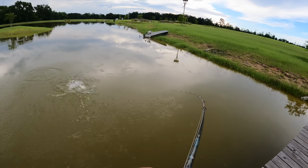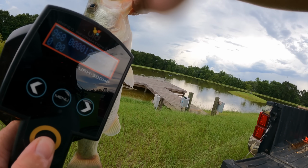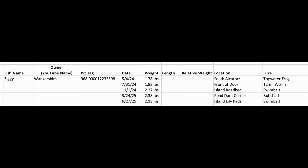Got it. It's a good one. This fish has been caught, 2232598, weighing in at 2.18 pounds, almost the same as last time. And this fish is named Ziggy, the 5th time we've caught it. And another fish whose weights are fluctuating a little bit. I'm going to pay really close attention to this, and it might be a sign that we need to remove some more bass out of the pond or add more bait fish.